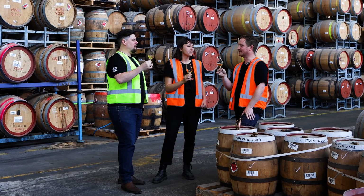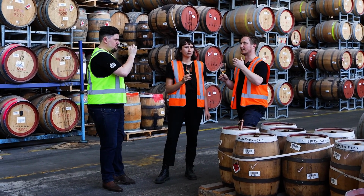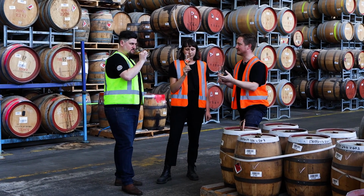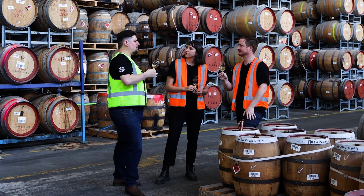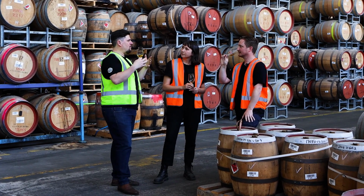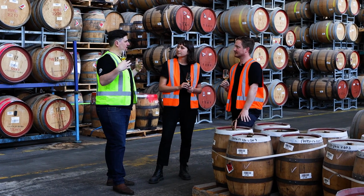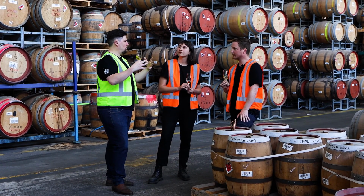It's very tropical, isn't it? Very tropical. That's fantastic. You really get that Starward house style. Yeah. Tropical fruit, yellow peach, ripe bananas. I was going to say the banana note has been, I reckon we'd say, slowly disappearing. In some ways, the banana note's been less and less in Starward, but the tropical fruits and mango and papaya and stuff has been coming in more and more.